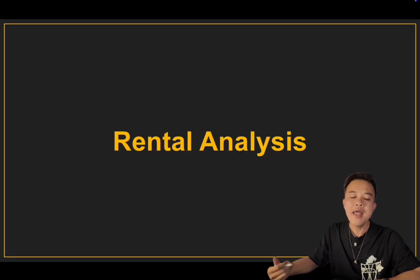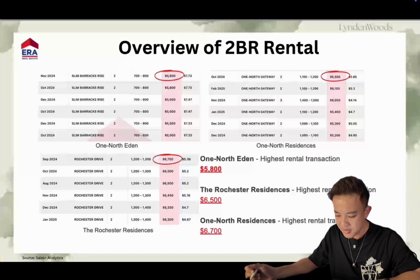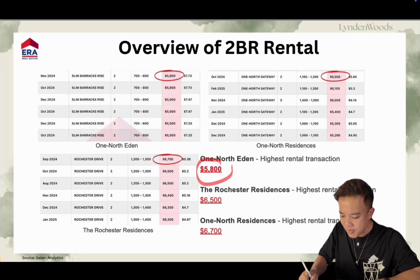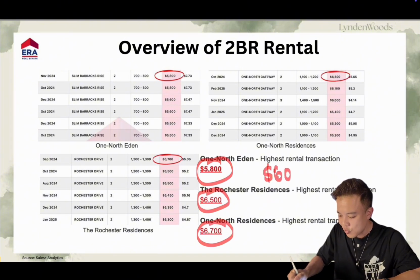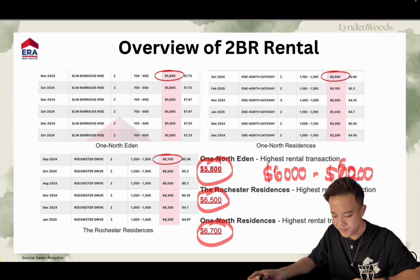If you are interested to take a look at LyndenWoods, please let me know, then we can go and take a look. Some of you are not only buying for own stay, you're buying for investment, right? So these are some projects. For 2-bedroom, 1 North Eden is about $5,800, Rochester $6,500, 1 North Residence about $6,700, but I would say you just assume $6,000 to $6,200, comfortably you should be able to hit for rental.